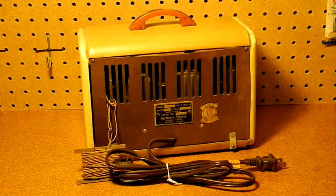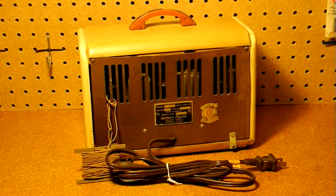It uses octal tubes, and this one has various brand names, probably having been replaced over the years. There's no internal antenna, but a wire antenna is included, which can be rolled up when not in use using the provided winding bobbin. The speaker, despite its small size, is not a permanent magnet type, but has a field coil. The original line cord with cloth insulation was badly frayed and broken. The radio worked after the line cord was replaced.